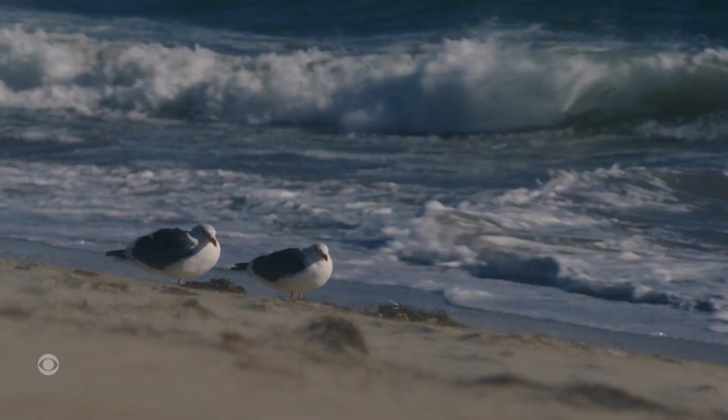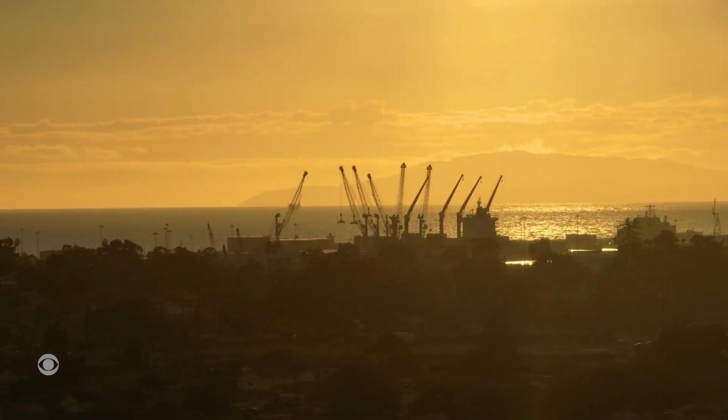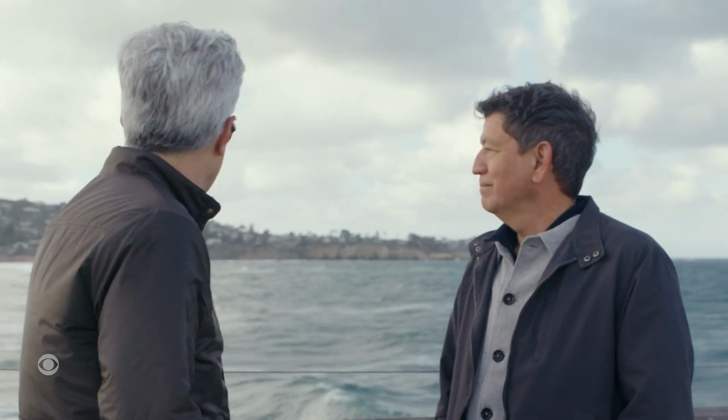But ultimately, we've got a lot more than train tracks to think about. Our coasts are lined with industry, roads, and people's homes. What do you see here if we came back here in 100 years, what would this look like?